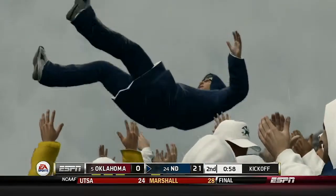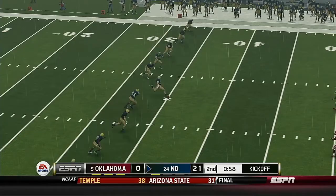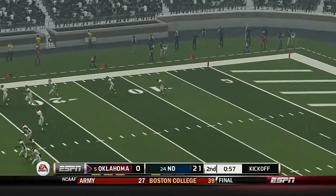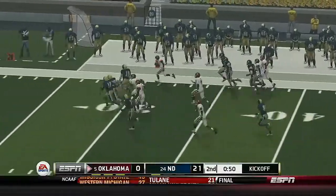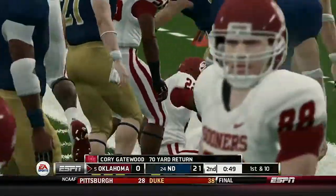Brad, I thought that was a textbook drive. I thought they did a really good job of showing balance, mixing the play calling with the run and the pass. Just an overall well-executed touchdown drive. He's to the 20, and he has it on the corner. The 50. At the 30, he gets hit out of bounds around the 26-yard line.